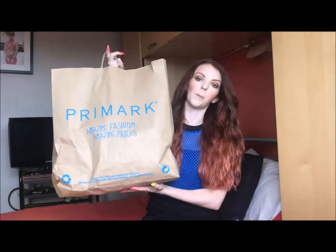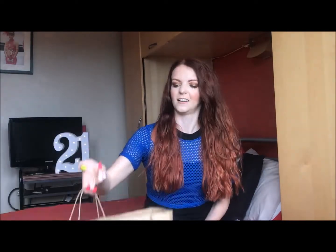So the majority of the things I got yesterday were like essentials. So I knew what I needed, knew where I needed to get them from. So the majority of the things are from Primark. So I'll just pull things out of the bag and show you what I got. It might not be that interesting because, like I say, they were essential things I needed.